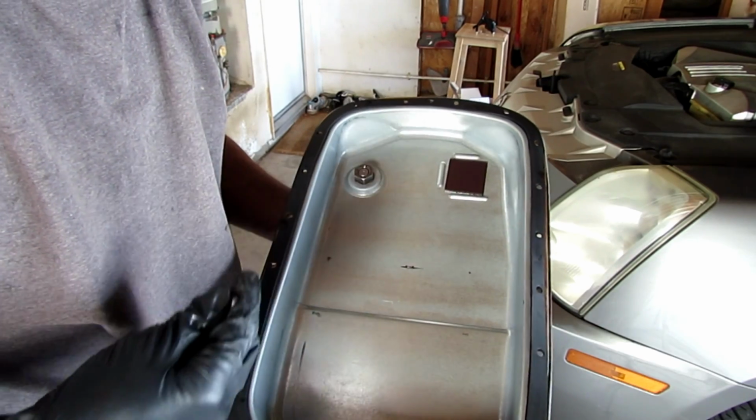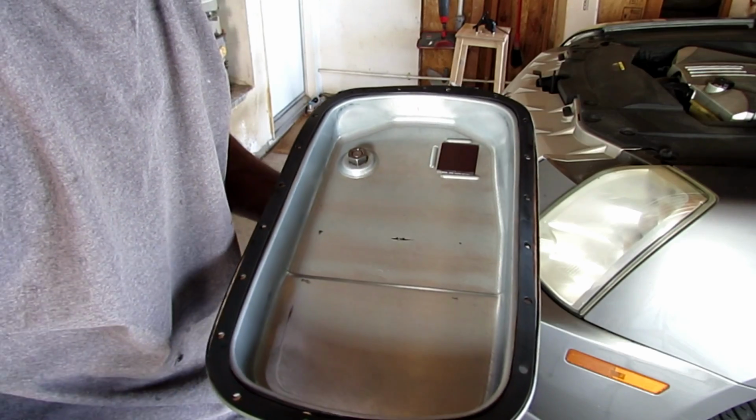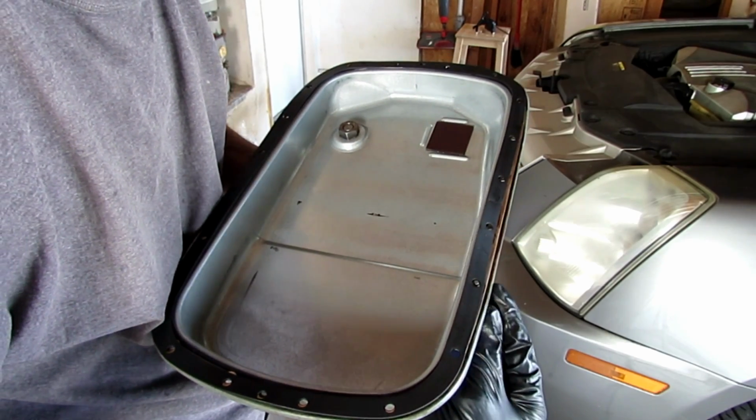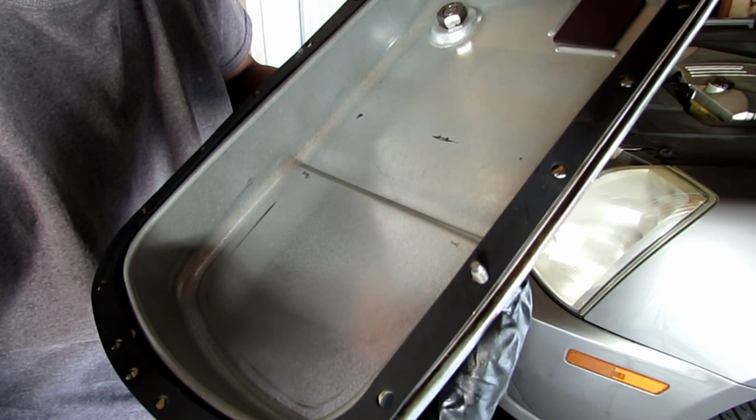I cleaned the little magnet. I put my gasket on, I make sure it fits. I take some of the little bolts and I push them through just to hold the gasket in place. So you just go around, hand tighten them all, tighten it down to spec, and go ahead and fill it.